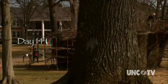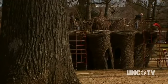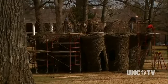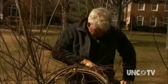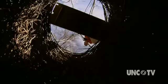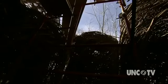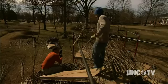There's always the point that you feel like, oh my, will we ever finish? But we're making some pretty good progress. And today we happen to be up here on the top doing our tower tops. So this one is going to be about this tall, I guess. I'm glad you were around after that one. I was afraid to get out there.